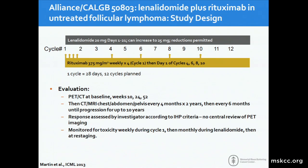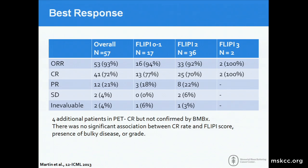So the Alliance had 50803, which was essentially the same study, but for whatever reason, we had to give the rituximab on a different schedule. We gave 4 induction doses and then 1 dose every other month. But essentially, it was the same regimen, and we got essentially the same results.